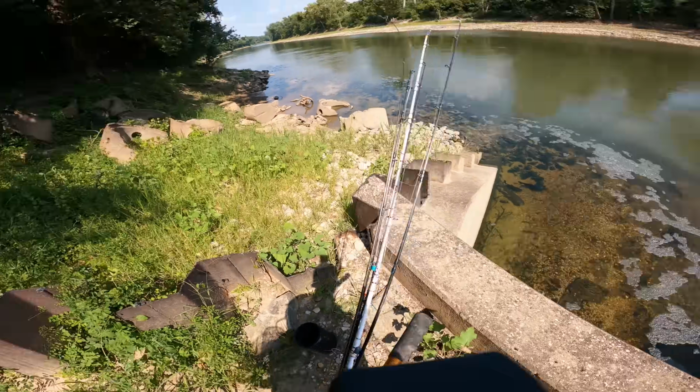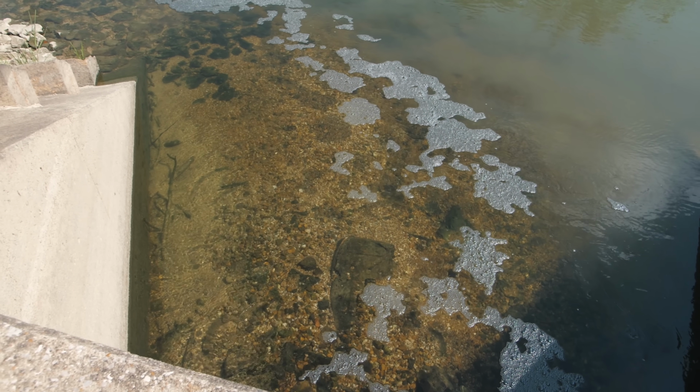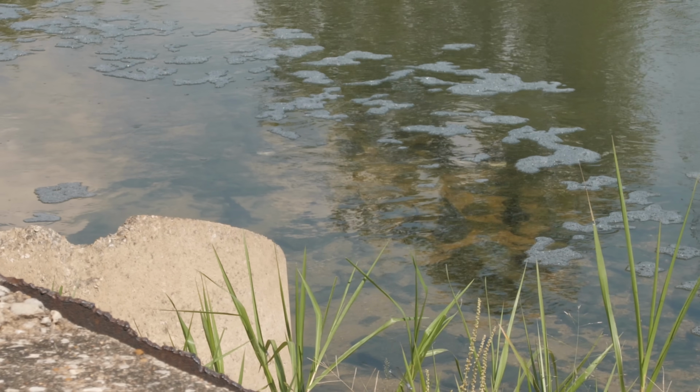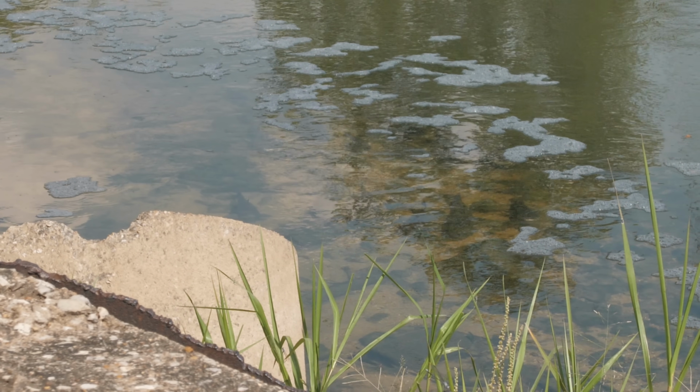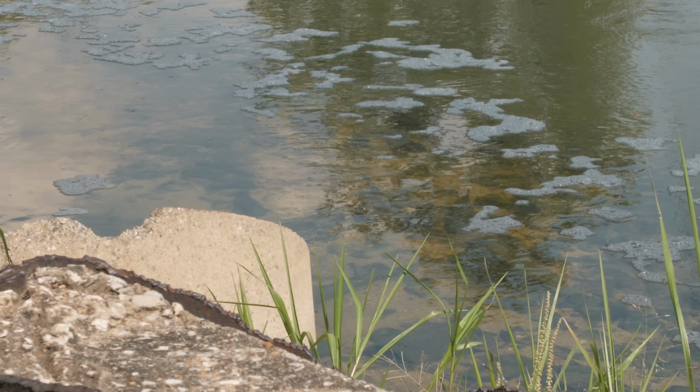Oh my gosh, you guys, no way. This fishing spot is incredible. This water is crystal clear. I'm seeing some big fish out there. No way. This is way cooler than what I thought it was going to look like. What a unique fishing spot.